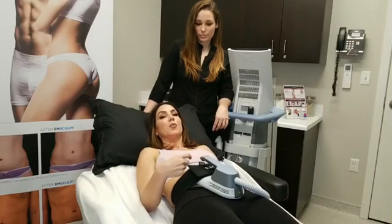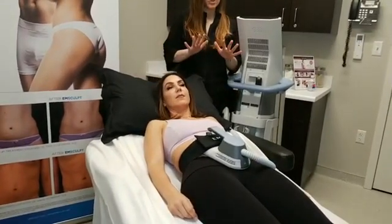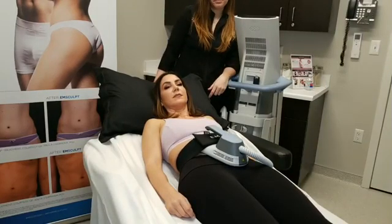I still have a little pooch, and I'm so frustrated. This is probably a good idea. That's going to help it out. Exactly. You said you want to be kind of close to, ideally, what your ideal weight would be, and this is just going to help you get that little extra bit. It's for those problem areas.